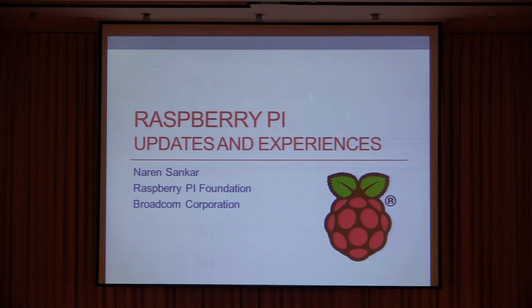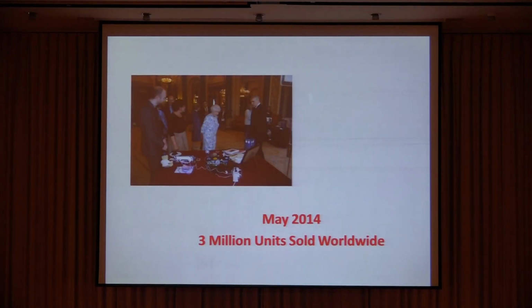The first pretty big major news is that as of May 2014, there have been 3 million units of the Raspberry Pi sold. This was at Buckingham Palace in the UK with the Queen of England. This was announced around a month ago, but we've had significant success with making Raspberry Pi a platform of choice for a very wide range of activities.